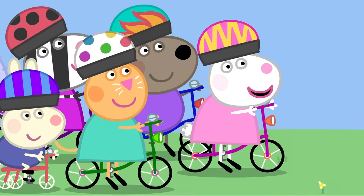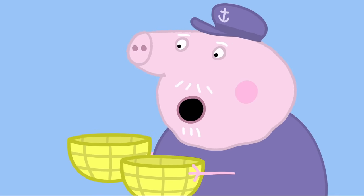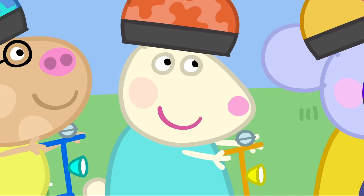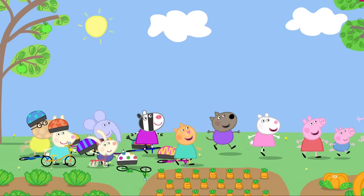Can we be snails too? I don't think I have enough baskets for you all. Aww. You could be something else, though. Something exciting from the garden. A carrot? Rebecca Rabbit likes carrots. No, Rebecca, not carrots. Come over here.